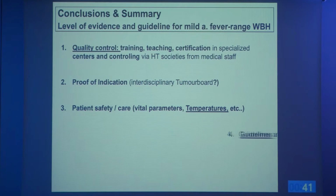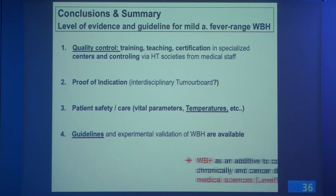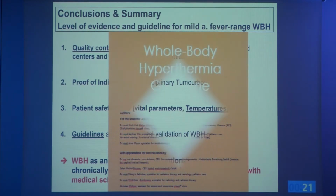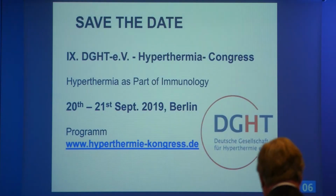And very important, of course, take care of your patients, and with this guideline, we have something with poor level, but in some cases level 2 or 3 is also available. And it seems that we have the possibility to increase the level. This is a booklet. It's outside.